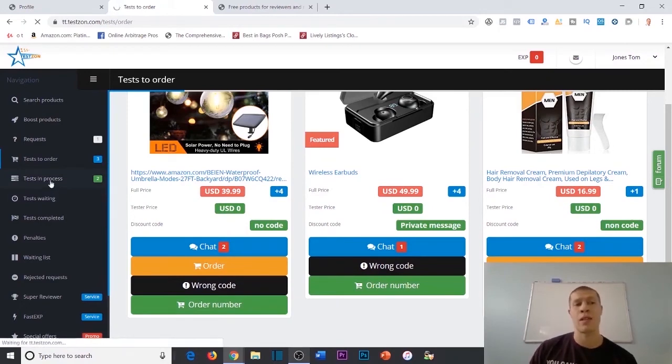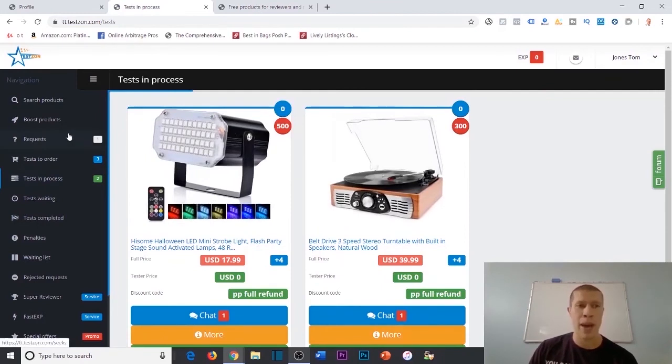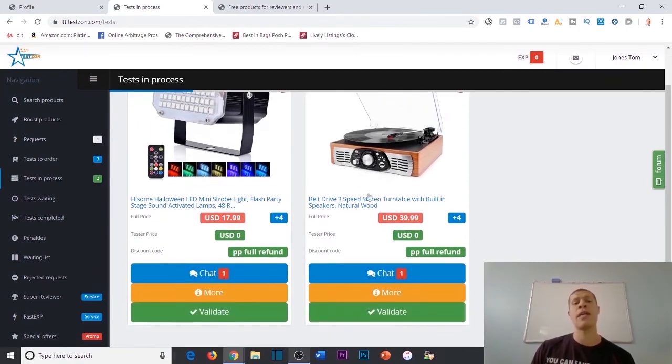So if we click tests in process, the request is basically the request that you haven't heard back yet from when you go into search products, okay? So these are examples of two that I literally purchased already and submitted the order ID for. So boom, I spent $39.99 on this stereo turntable, right? I submitted the order ID, and then as soon as it comes to my house, I'm going to wait maybe 2 to 3 days, depending on how long I want to wait.